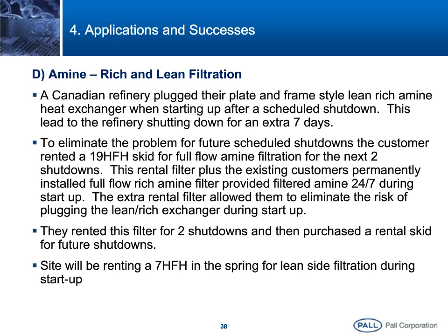And over the next 2 shutdowns, with the combination of the rental skid and their permanently installed full flow rich amine filter, they were able to effectively come back online without any further downtime. So they rented the filter for 2 shutdowns and then purchased for permanent installation. And they will be renting an additional filter, 7 HFH, in the springtime for lean side filtration for an even higher level of cleanliness control.